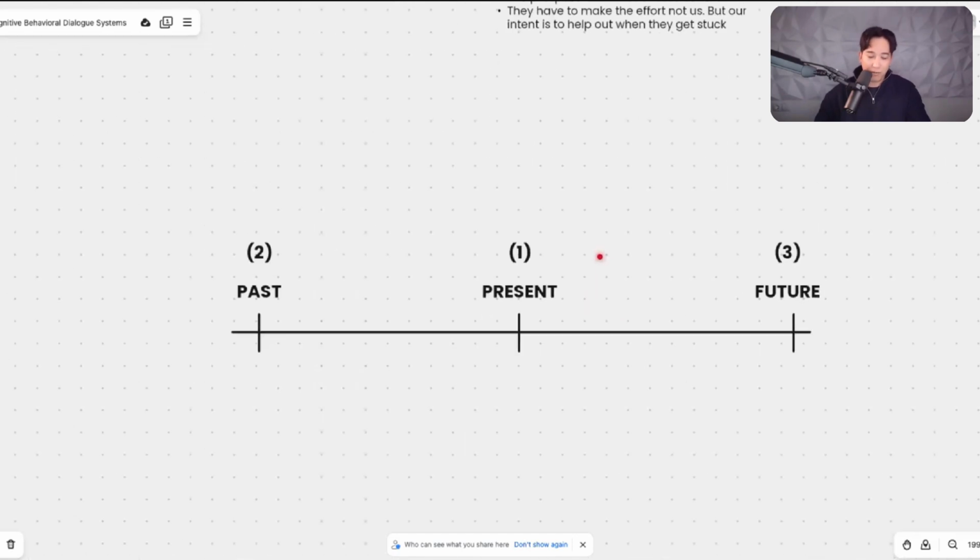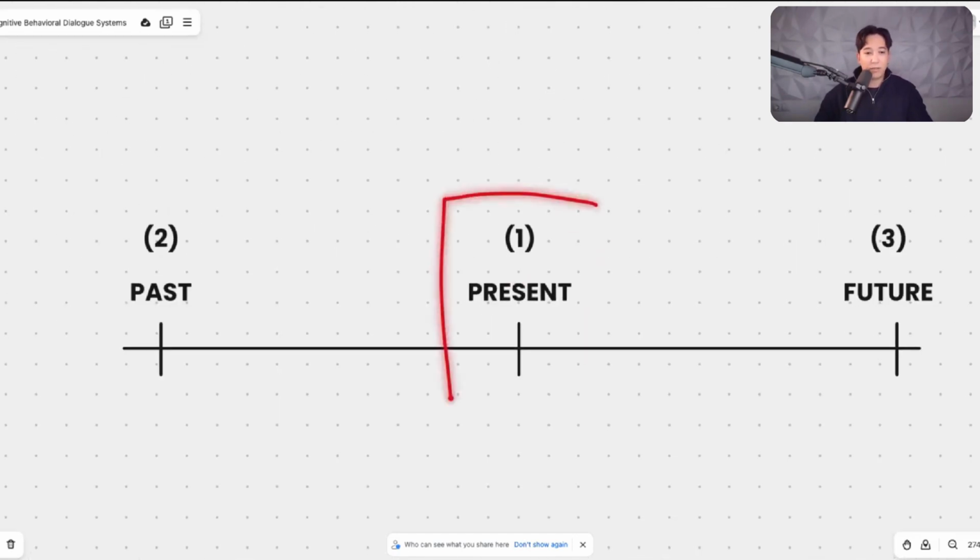So here's the hierarchy of priorities. First, starting from the beginning of the call, we want to have full clarity on the present. Okay. We want to have full clarity on, why are you on this call now? What's coming up for you now? What are you doing now to fix the problem? This is very, very important. And you'll see how we stay true to this as we go through the framework.